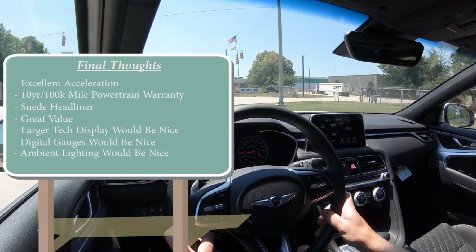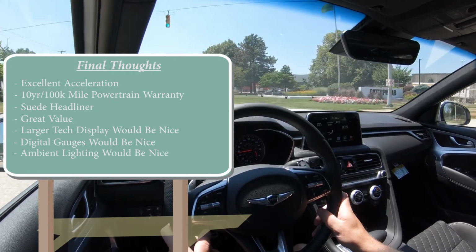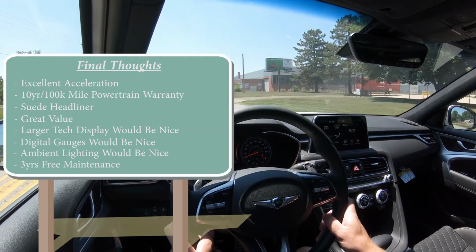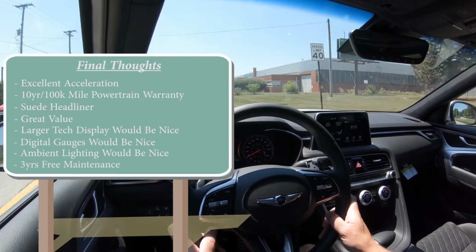Other than that, this is a heck of a value, a crazy fun car to drive, incredible warranty, 3 years free maintenance, so really can't go wrong with the Genesis G70, quite honestly.